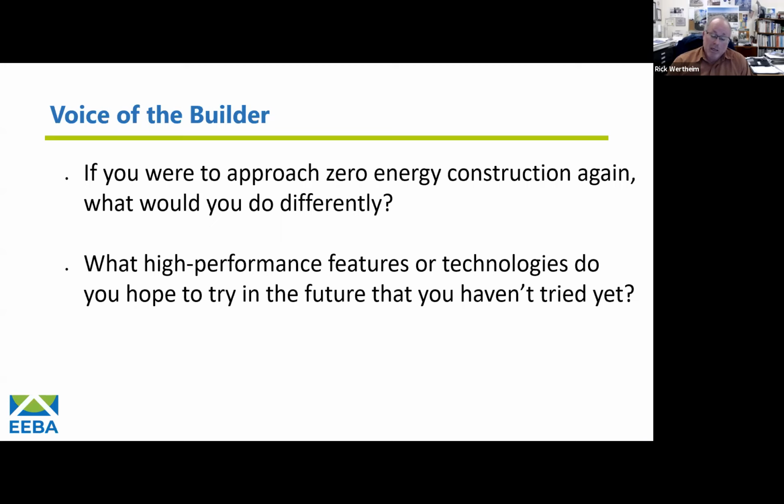And the other thing is the thermally driven heat pumps. So here's a heat pump that not only does space heating and cooling, but also does domestic hot water. For us, it eliminates one appliance, which is an air source heat pump domestic hot water heater. So those are two things I think we would try.